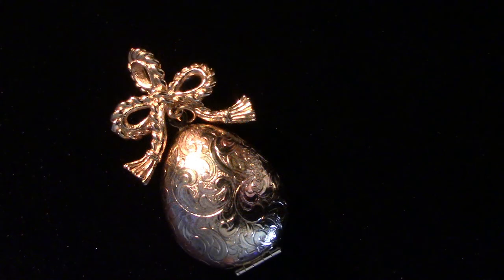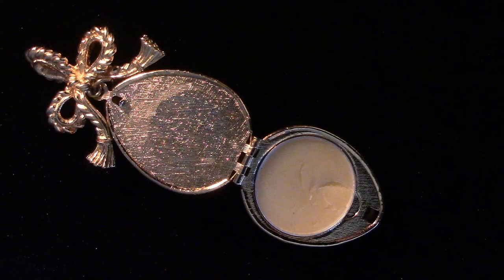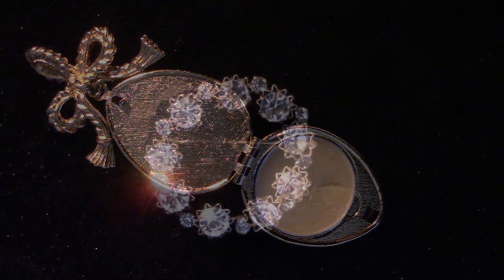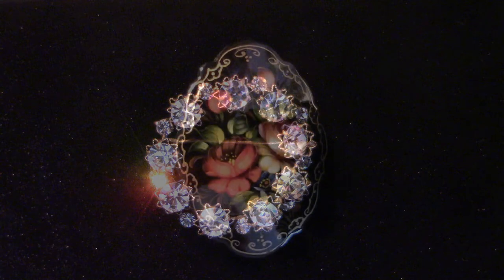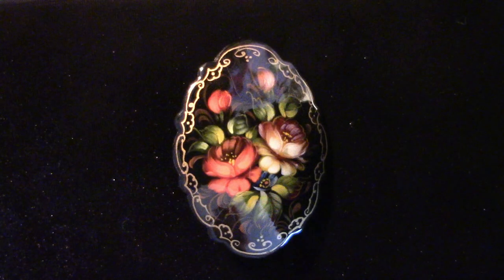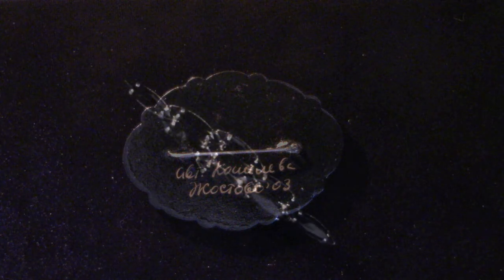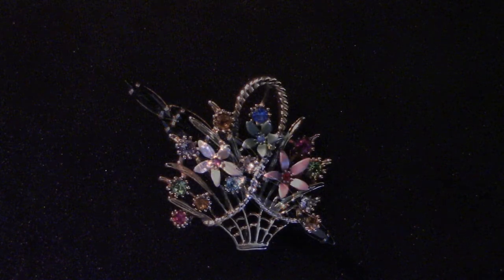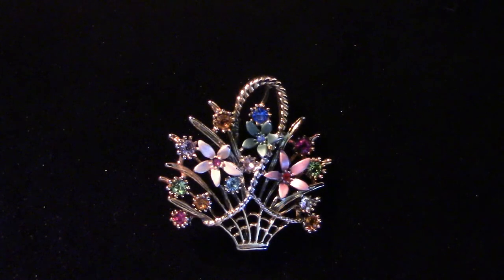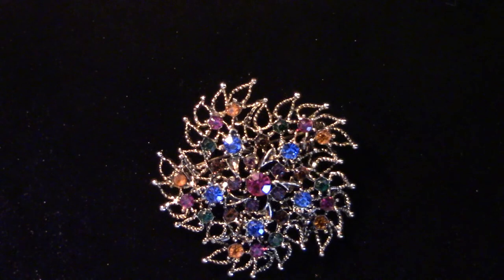This sweet piece is a pendant I'm going to restring, and when you open it up, there's perfume on the inside. This is a lovely hand-painted Russian piece, and it is signed, and its value is about $40. And this is just a simple black glass pin. I thought these two were especially lovely.